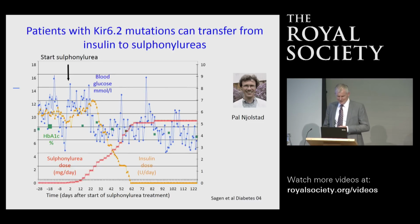So we thought we'd do a trial. We'll have some people on insulin and some people on tablets. The trouble was, when we tried to recruit to it, all the parents said, no, we've done the insulin bit first. We don't go into a trial going on that. We just want to go on to the tablets. So we did the next best thing, which was a consecutive series, and we took 50 patients.